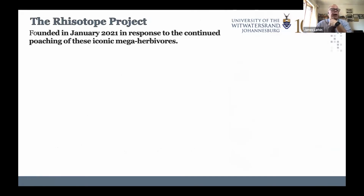So a bit about the Rhisotope Project. It was founded earlier this year. It had been an idea on a piece of paper of mine for a couple of years, but because of COVID, I, who used to do a lot of international traveling, as you saw on my CV, have been stuck at home, stuck in my office for the last 500 and something days, and so turned my attention to this project.